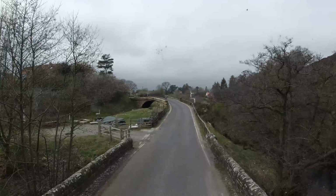I found a seat, but before sitting down, just had a quick look back along the top deck, where the one thing that stood out immediately for me were the windows in the roof. These extended pretty much the full length of the bus, and yeah, along with the blue-beige colour scheme, it gave the whole interior a very bright and airy feel.